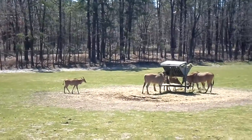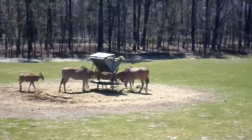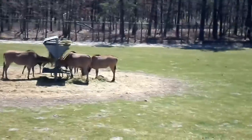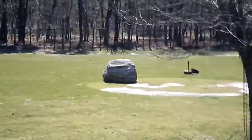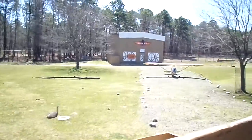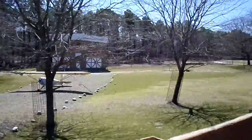We have our Dama gazelle in the back over here. Dama is the largest gazelle in the world, as well as one of the rarest. They are critically endangered in the wild, with only a few hundred individuals left. They have this unique behavior known as pronking, where they'll stand on all four stiff legs and jump up and down. They use that behavior to help ward off predators.